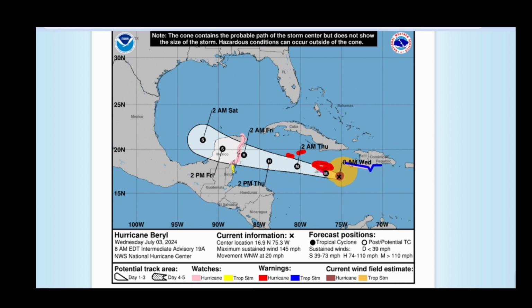After that, it looks like Beryl is going to make its way south of the Cayman Islands. However, the Cayman Islands are going to be on the north side of the circulation, and that's going to allow the damaging tropical storm force winds to definitely make their way into the Cayman Islands. And Hurricane Beryl is expected to lose its major hurricane status as it gets closer to the areas of the Yucatan Peninsula.